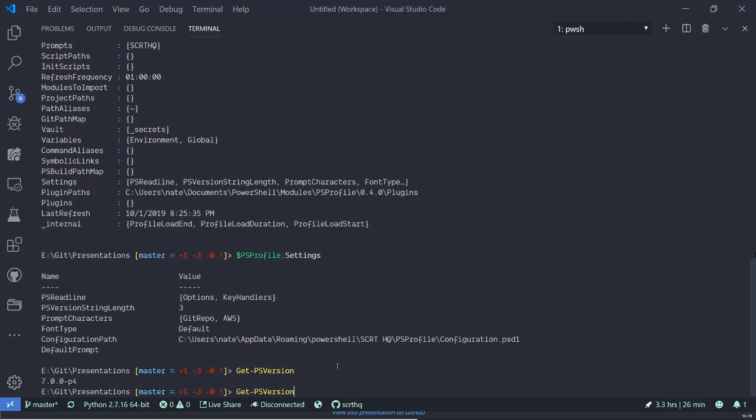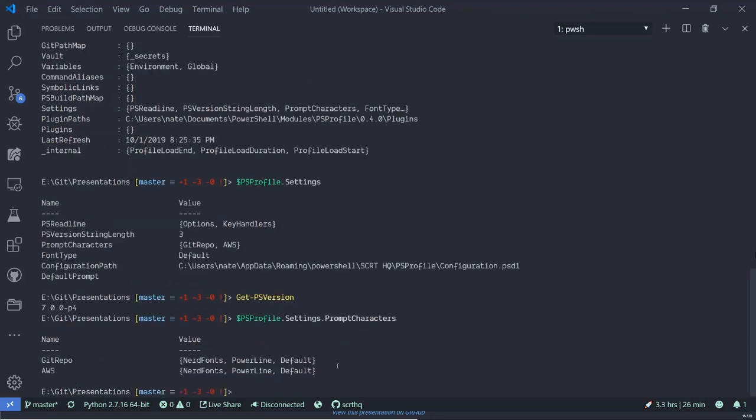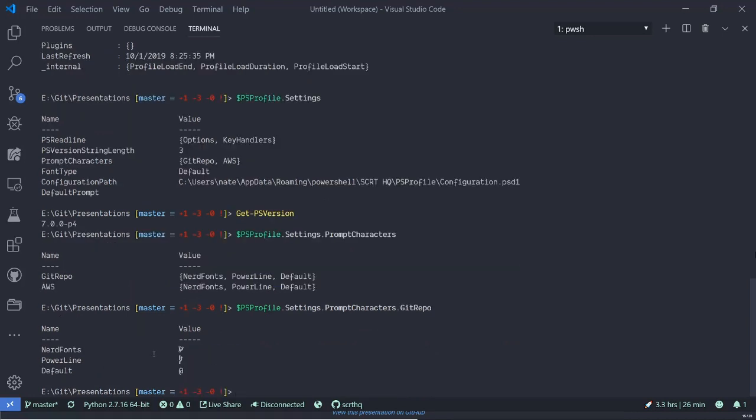If you have specific prompt characters, let's see. This will allow you to switch between certain things. It'll default to the default Git repo character, which I just have as an @ symbol. But if you do have a font that supports these other glyphs, you can switch your default prompt font type over to one of these other ones, and it will allow you to leverage that within prompts that you have. If you ever need to view your configuration path, you can also do that easily.